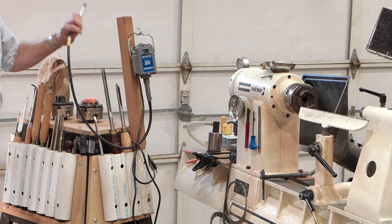So that's it. That's my shop. It's not very big. It's 12 by 20. But everything here supports this lathe, and it lets me do anything I want to do.